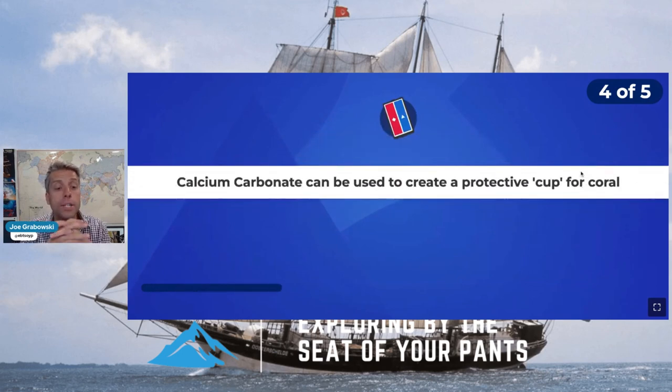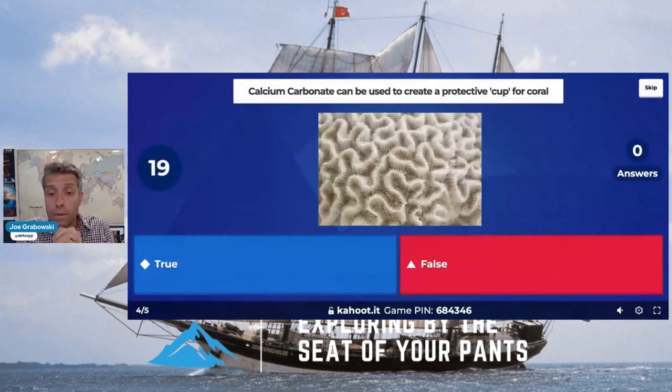It's another true and false question. Calcium carbonate can be used to create a protective cup for the coral polyp. Is that true or is that false? Calcium carbonate can be used to create a little protective cup for that small coral polyp. You've got about 5 seconds to get your answer in. True or false, is calcium carbonate that all-important material?